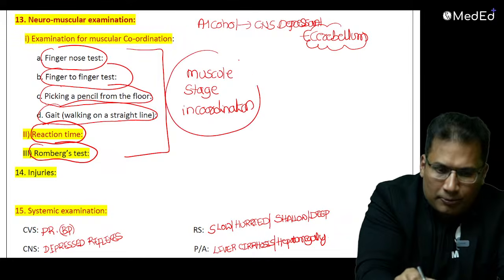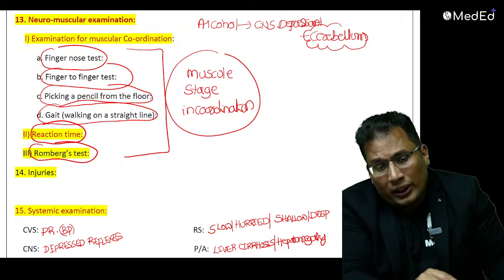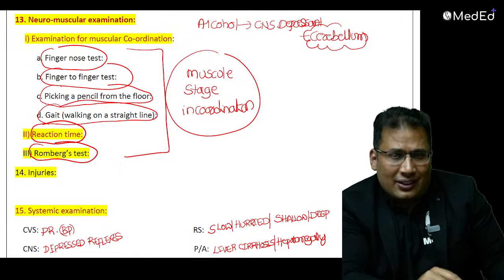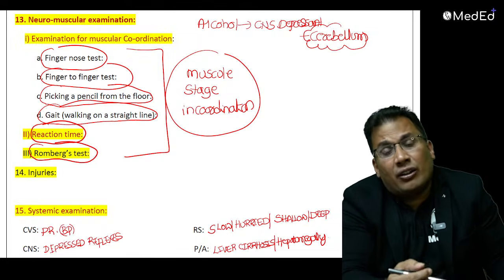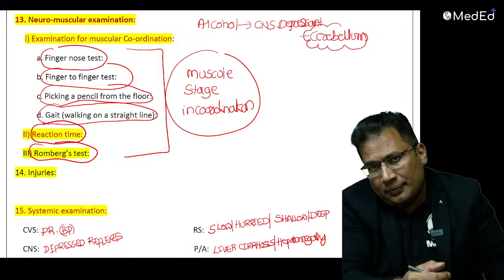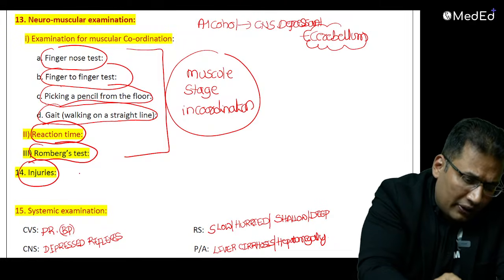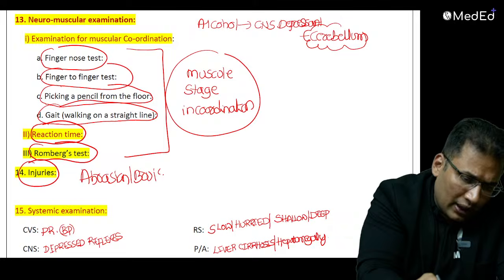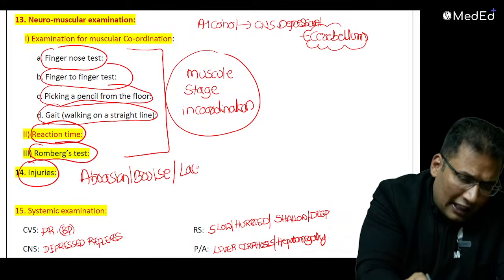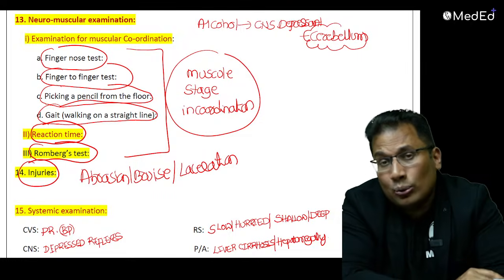Very common Viva question: what are the tests during neuromuscular examination? All these are tests: Romberg test, reaction time, finger test, finger nose test. Then injuries. Sometimes there can be injuries, for example abrasion, bruise, or sometimes laceration, or sometimes incised wound, stab wound.